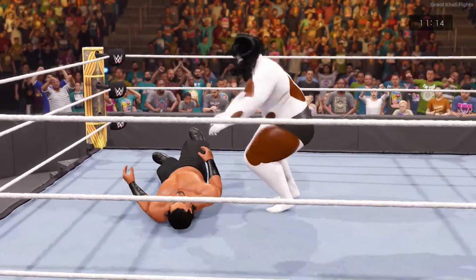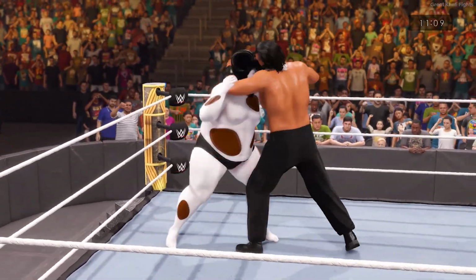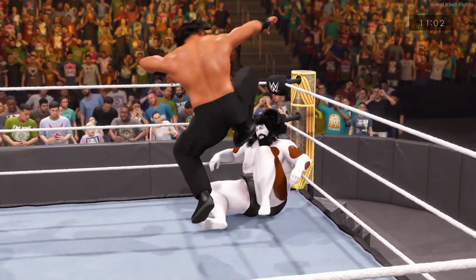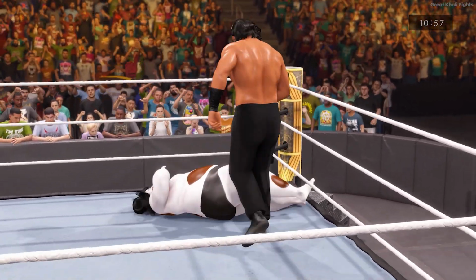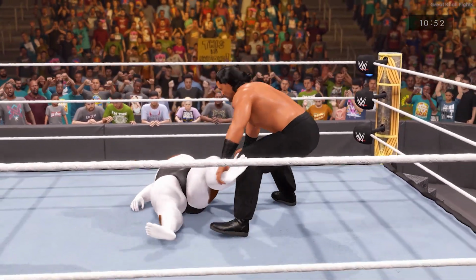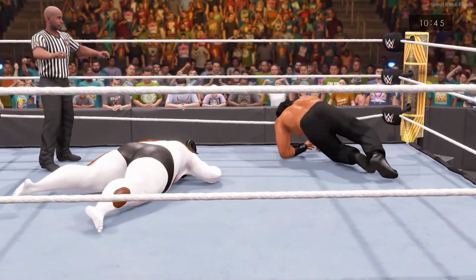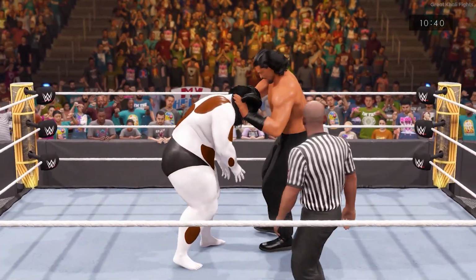Oh, right to the kidneys. Stop. And he's just picking him apart now. We are looking at an unyielding attack from him. Did you hear that impact? And he goes for the pin. One, two. Gets the shoulder up. This could be a tipping point in this match.